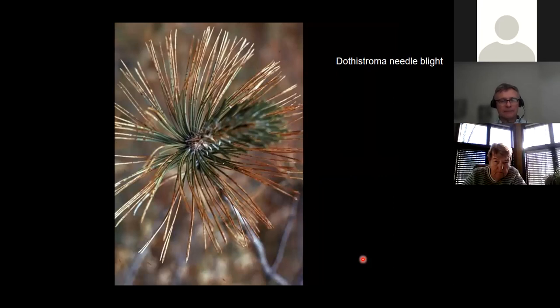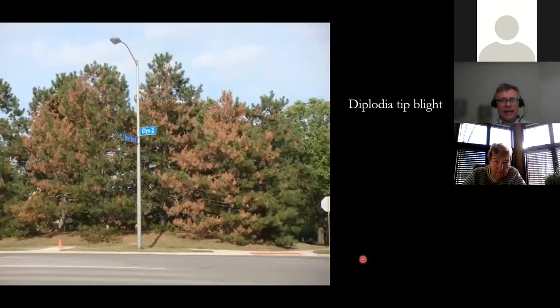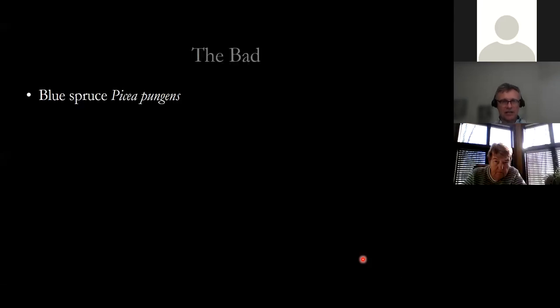Dothistroma needle blight is a major one. And then the big one is Sphaeropsis or Diplodia tip blight. Unfortunately, the trees often look good till they're about 15 years old. And you think, oh, this thing looks really good. And then boom, the Diplodia takes over and it kills back the new growth. It really makes the trees look like heck, and there's not really a whole lot that can be done to treat for it. So best just to stay away from Scotch pine and Austrian pine.